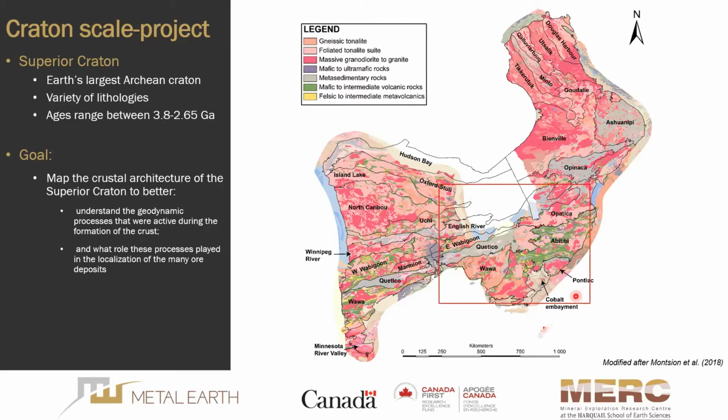So this rectangle here shows my field area, which is the southeastern Superior Craton, and it encompasses Eastern Wabigoon, Quetico, Wawa, Abitibi, Pontiac, and Opatica. So the samples that I will show throughout my PhD will be mainly from here.